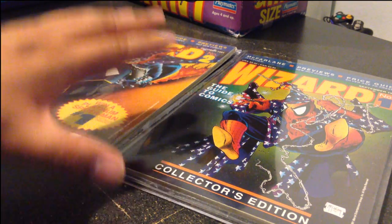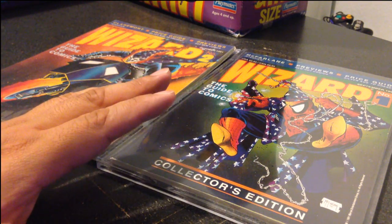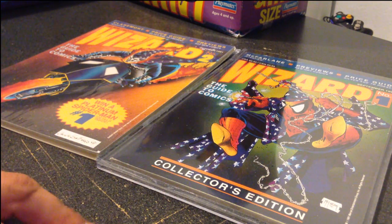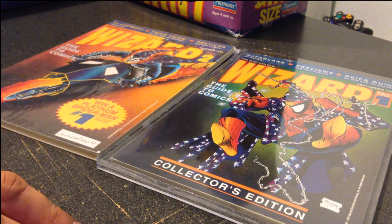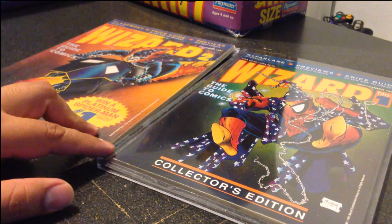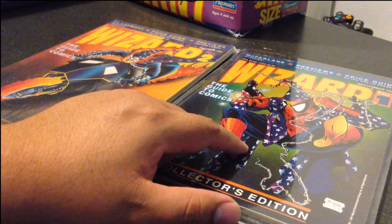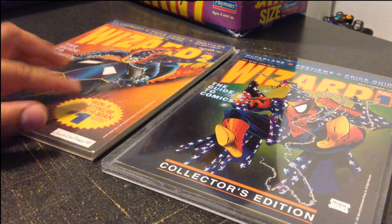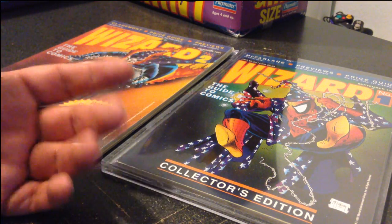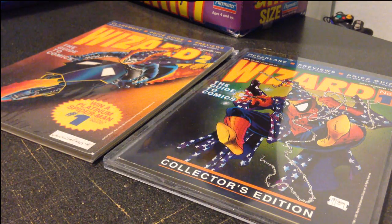Before I show you guys what's inside number 1, I do want to give a shout out to Hector. I picked these two bad boys up off of Facebook from one of my collectors groups, Hector's Vintage Vault, and he's the one that really gave me a really good price on them. This one, Wizard number 1, actually still has the Todd McFarlane poster, but it looks like number 2 is missing the poster itself, but that's okay because the condition of them is really cool. They're not worth a whole lot, but just for the nostalgic reason and the memories.